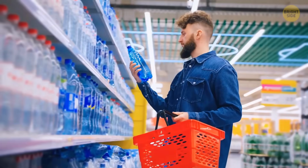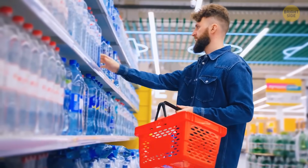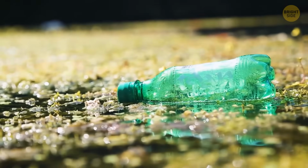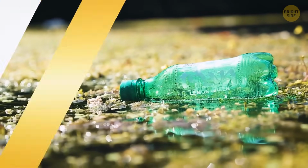The expiration date on mineral water isn't about water going bad. Actually, no water can spoil, but the bottle can. Over time, it starts leaking some chemicals that aren't quite safe.